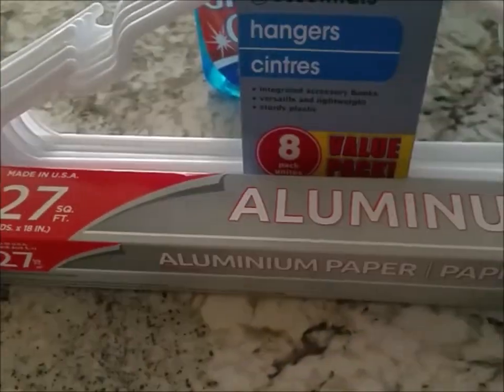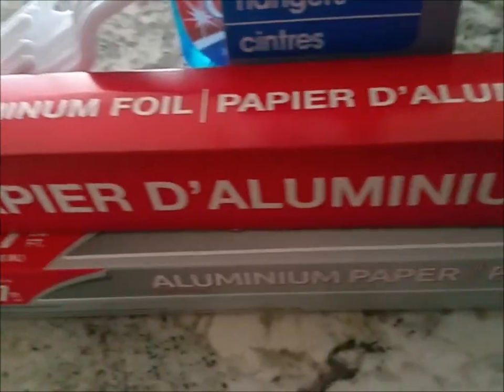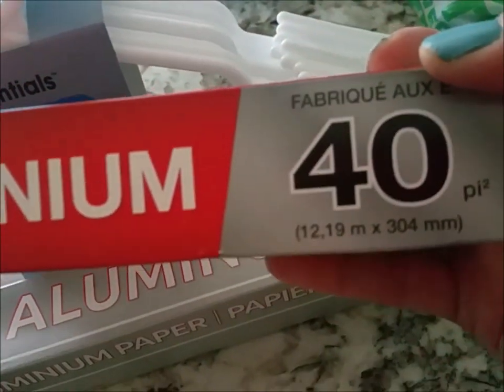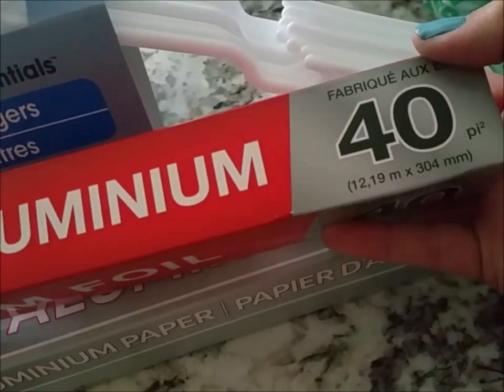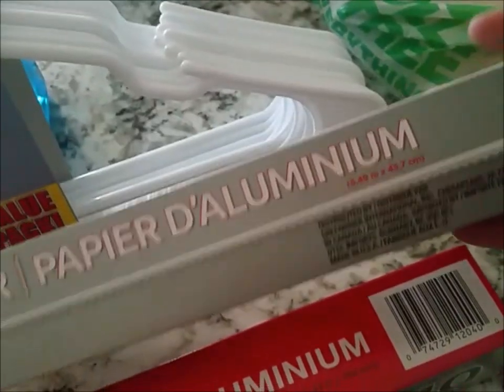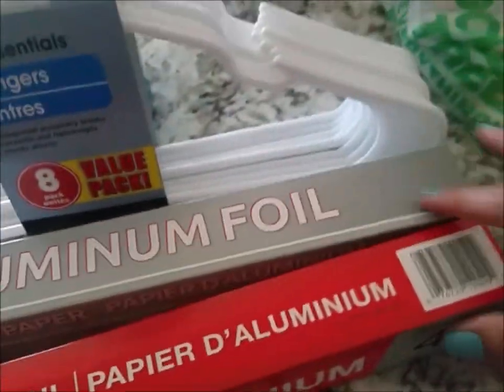I also got some aluminum foil. I really don't care too much for the quality because it's so thin, but I need some and I didn't feel like going all the way to Walmart. So I picked up the smaller pack and then the longer pack of aluminum foil. You guys can see.